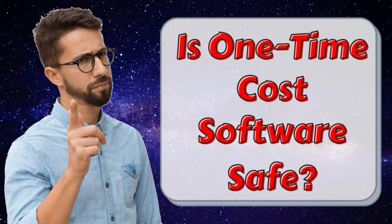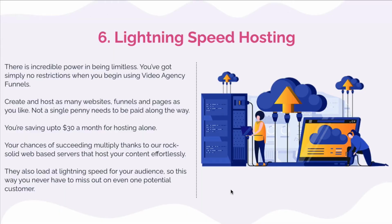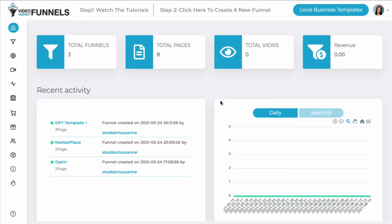But for now, let's go inside. So this is the dashboard that you'll see when you first access the member area. Now, I found this software to be actually fairly slow to respond, despite what the sales page says. One of the main things it says here is that this is supposed to have lightning speed hosting, but I actually spent quite a bit of time waiting for things to upload and edit.